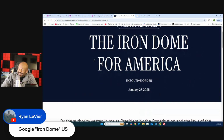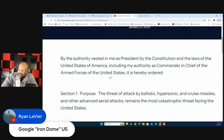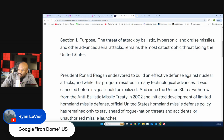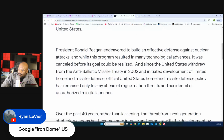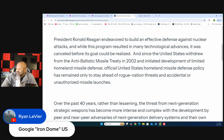Oh boy, the Iron Dome for America. When was this released? January 27. Man, I've been sleeping. By the authority vested in the president by the Constitution and the laws of the United States, blah, blah, blah. Okay. The threat of attack by ballistic, hypersonic cruise missiles, and other advanced aerial attacks remain the most catastrophic threat facing the United States. President Ronald Reagan endeavored to build an effective defense against nuclear attacks, and while the program resulted in many technological advances, it was canceled before he's going to start up Star Wars.